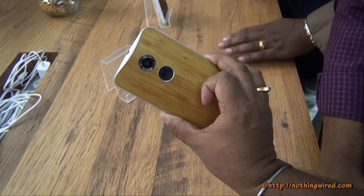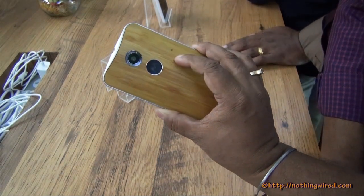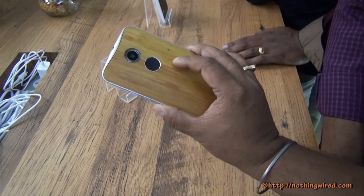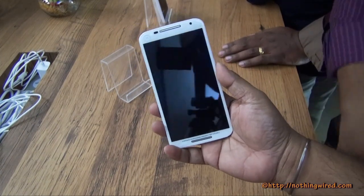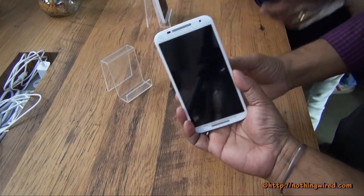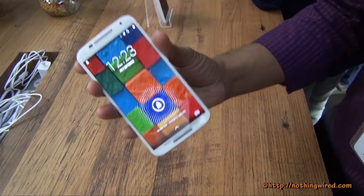Now we have the exclusive wood version here. This is not a sticker, it's an actual wood back, you see, although you cannot remove the back flap out here. Now I'm going to let him demo the device for you. Please go ahead. Yeah, so this is the new Moto X.